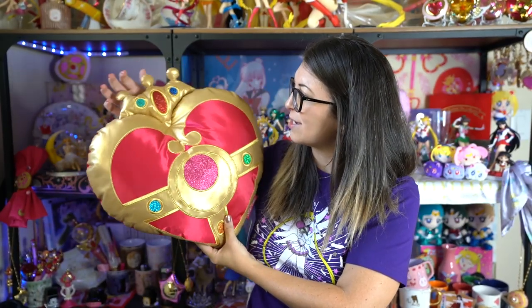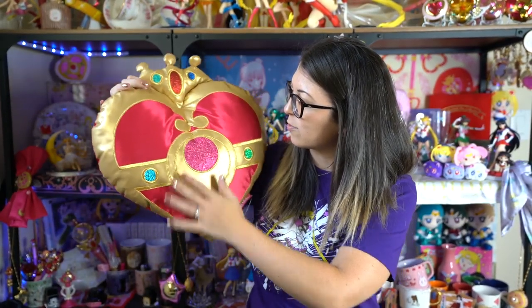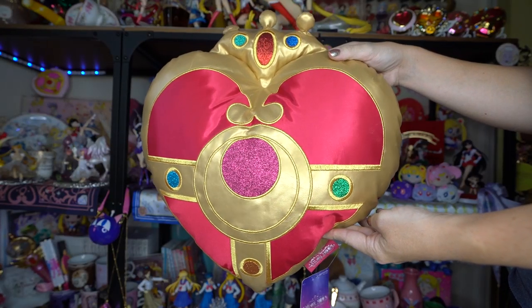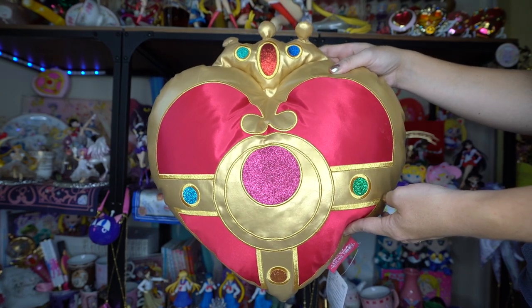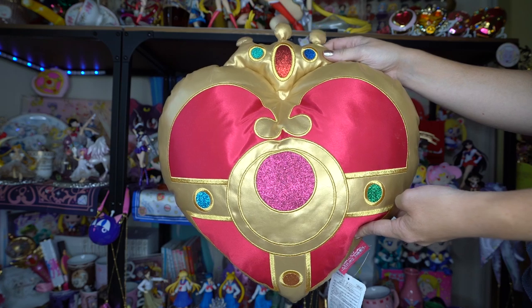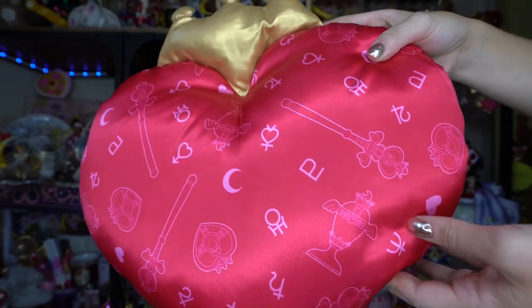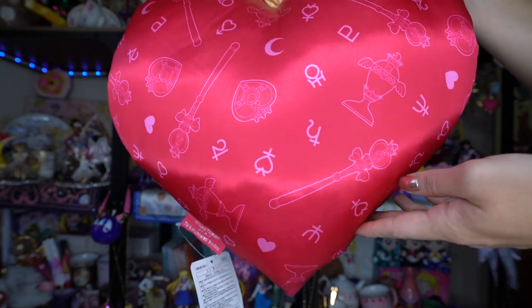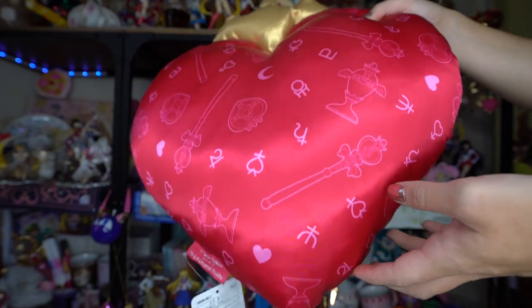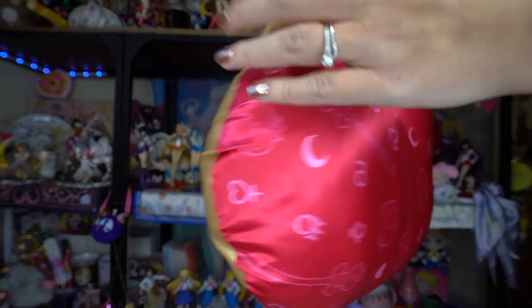This big boy is a Cosmic Heart pillow. Ta-da! So this will go on my pillow collection over on my couch, which is behind the camera right now. But I like this because it is so large. I also like it because it's really nice quality, nice sewing gone on here, nice embroidery. It's got sparkles all around, got really pretty gold embroidery. And on the back of it, we have this really cute print that includes the Cosmic Heart brooch, the Holy Grail, as well as Sailor Moon's wand and a bunch of the different Sailor Senshi planet symbols. And this item was 3,700 yen.